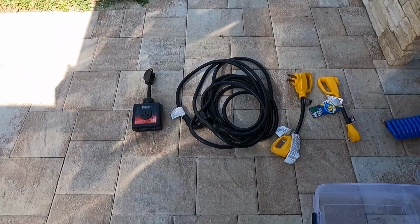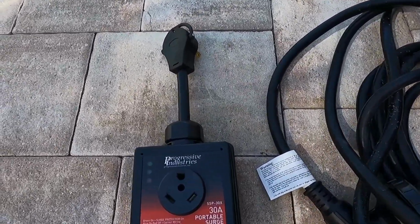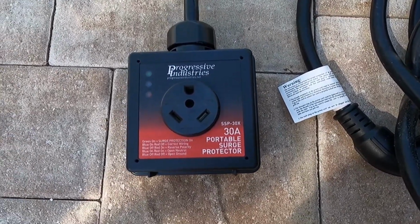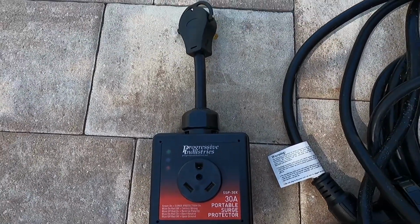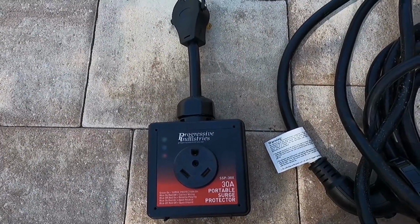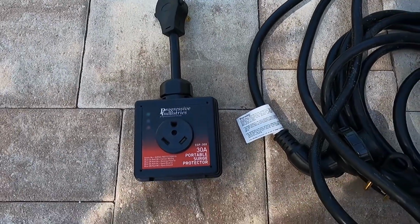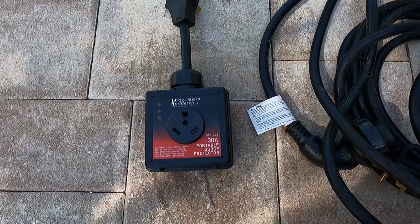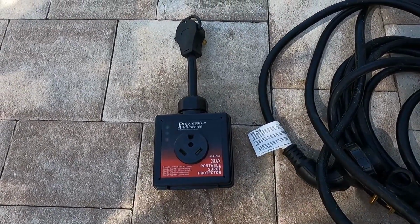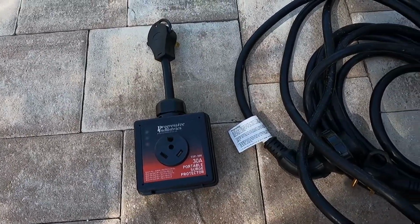So let's start off talking about some of the electrical equipment that we purchased for this van. This is a 30 amp surge protector made by Progressive Industries. I looked it up. The reviews were really good on Amazon, and that's where I bought it. It's not the most expensive, definitely not the cheapest one out there either, but if you're going to go camping, you absolutely need to have one of these. You never know what kind of power you're going to get at these campgrounds you're going to be visiting.